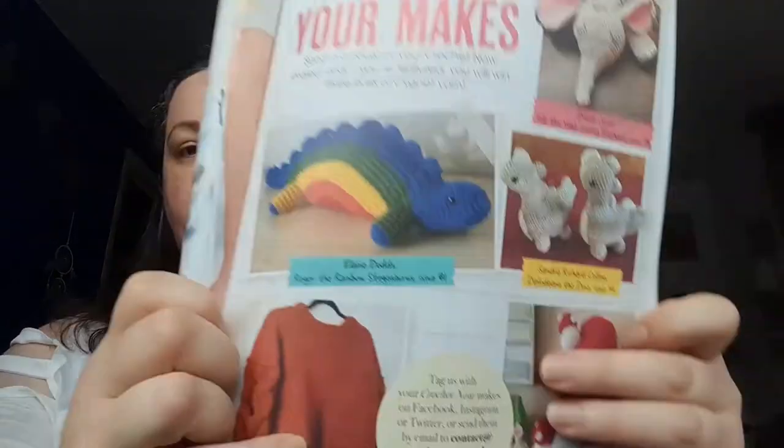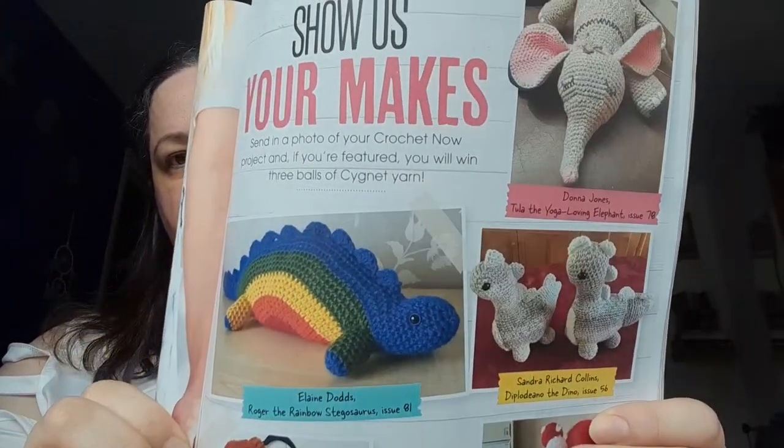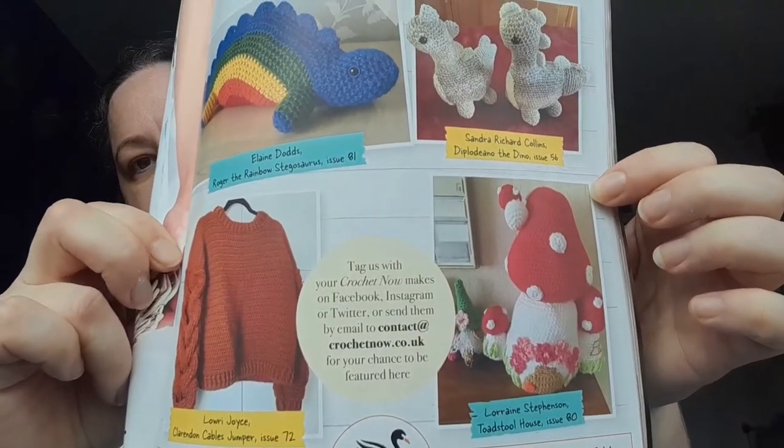Okay, and we have past issue makes. Love this. Love that. Love it, love it.